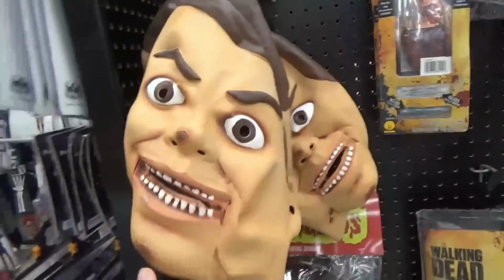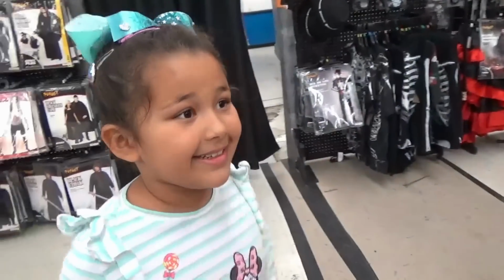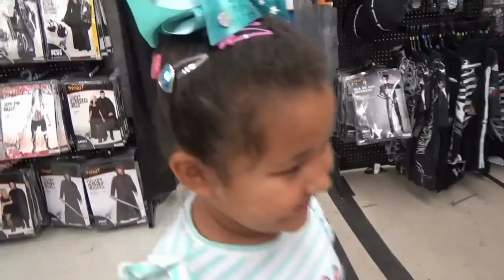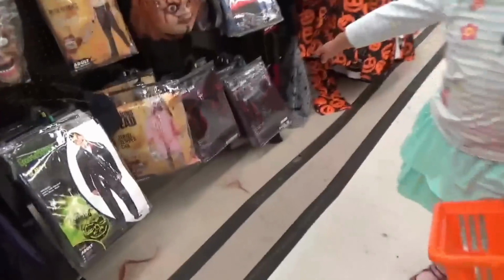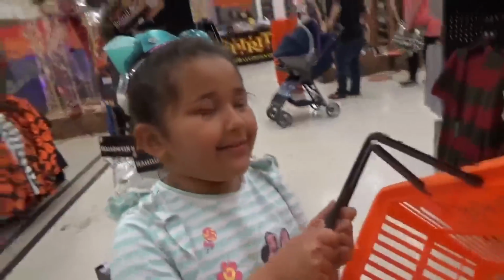Guys, comment down below if you see the Goosebumps too. Did you see it? No, never. Okay. Hey, this is blue. It's the blue costume. Oh my goodness. Blue. Are they scary? No. We had them at school. We had like a little celebration.